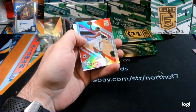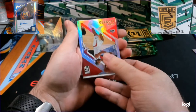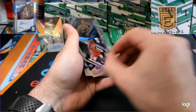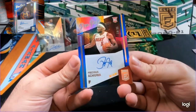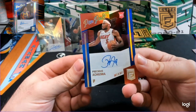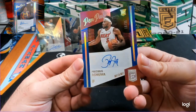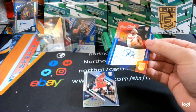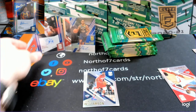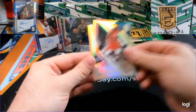Booker, Kawhi, Miami, Precious Achiuwa, congratulations. I think he's going to be a Raptor now. This is a 19 of 35 auto. Pen Pals, Precious Achiuwa. Congrats, nice hit. Leave you up. And the bottom cards were Zion and Harrison Barnes.